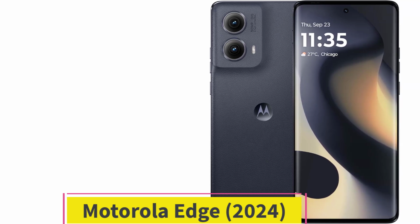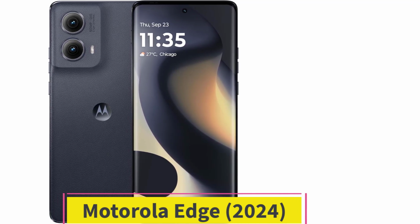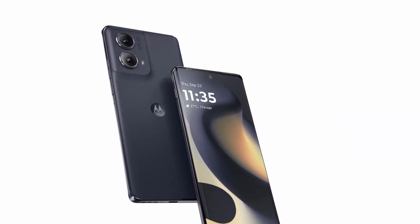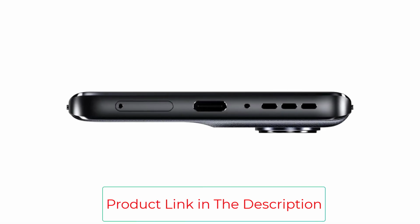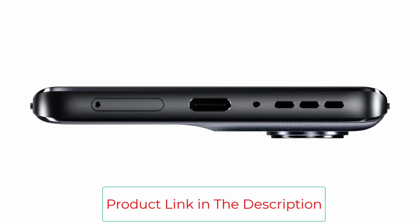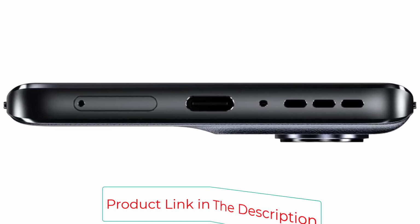Number 5. Motorola Edge 2024. The Moto Edge 2024 is an excellent mid-ranger, providing a large and beautiful display, fast wired and wireless charging, and a decent dual-camera setup. It's powered by the Snapdragon 7s Gen 2 chip, able to run most games and apps with ease. The battery also holds up for a day, and it's a great alternative for less.